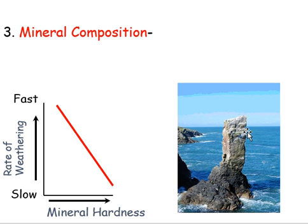Here we have what we call a sea stack. The surrounding rock was obliterated by wave action. It was weathered, but a portion of the rock stood the test of time because the mineral composition was composed of minerals that were very hard and resistant to weathering, and therefore the sea stack stood and resisted the weathering.